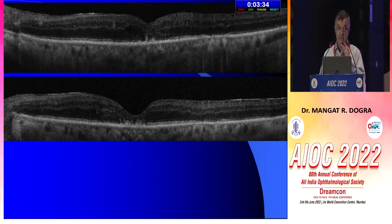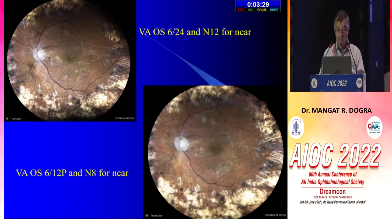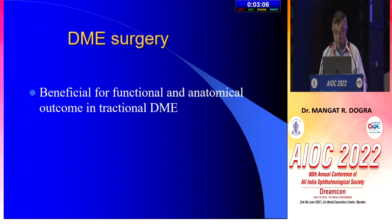Of course, some outer layer disruption is there. But look at the patient. He can now read. He's the happiest patient. He says, I'll take this injection whenever you say. So I think sometimes we do need this kind of therapy where you need intensive monthly treatment. And 5 monthly injections has now been proposed in many trials like Apollon and other trials.